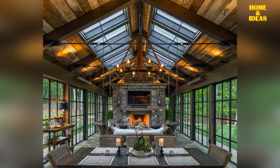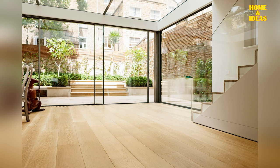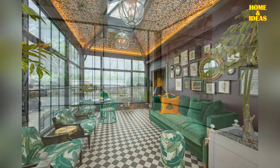Incorporating natural elements like potted plants, rattan furniture, or wooden accents can enhance the sunroom's connection to nature, evoking a serene and tranquil ambiance.